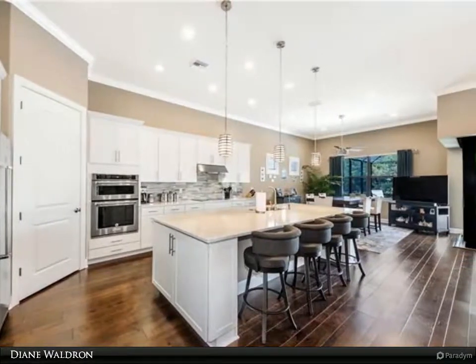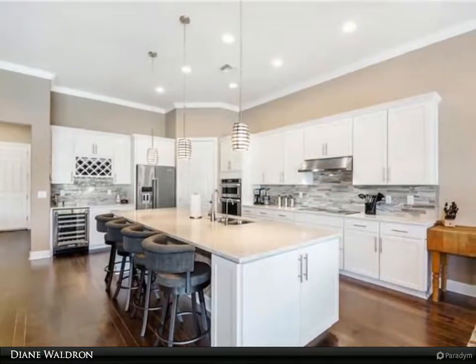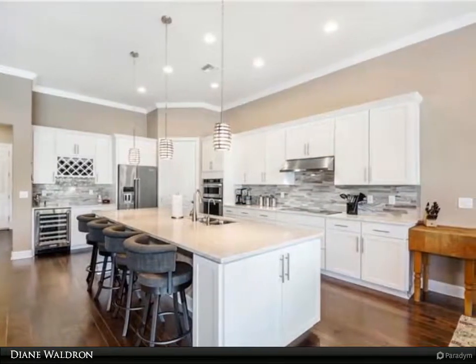Take the party outdoors. Open zero-corner sliders to a spacious screened heated saltwater pool and enjoy the Florida weather.